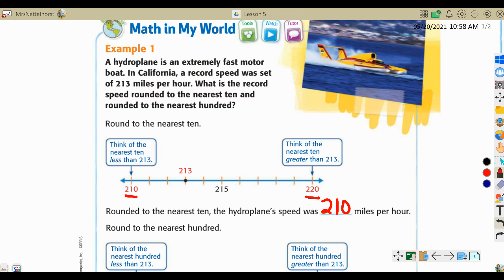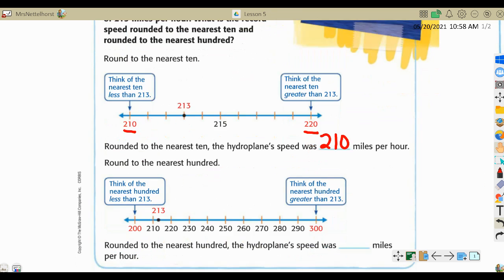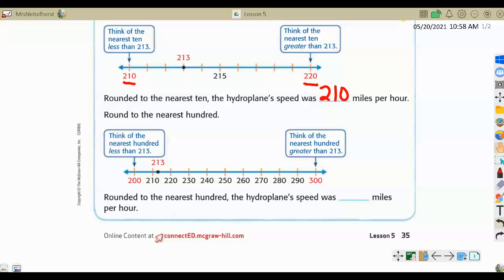Now we'll round their way to the nearest 100. Think of the nearest 100 less than 213, which is 200. And think of the nearest 100 greater than 213, which is 300. 213 is closer to 200, so rounded to the nearest 100, the hydroplane speed was 200 miles per hour.